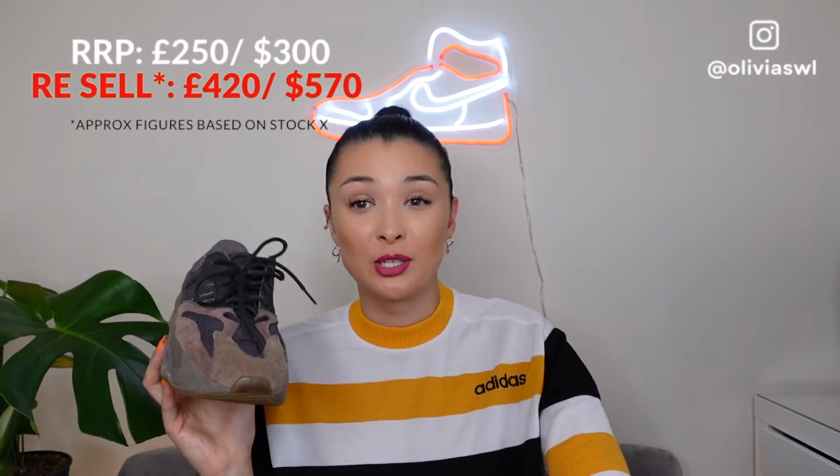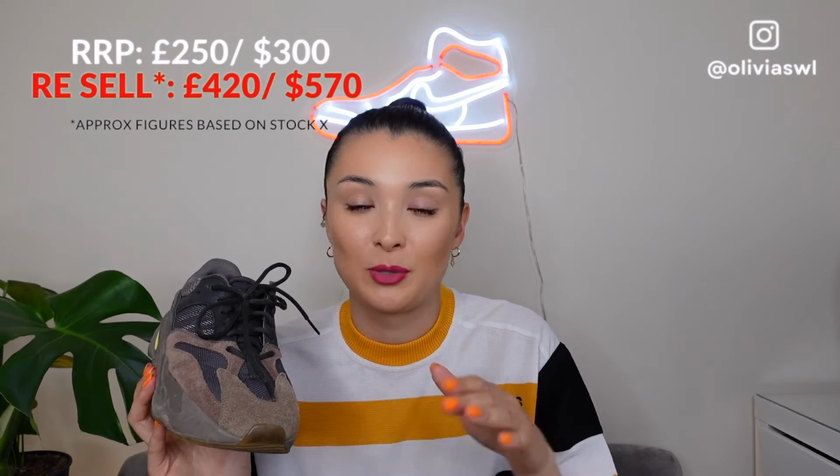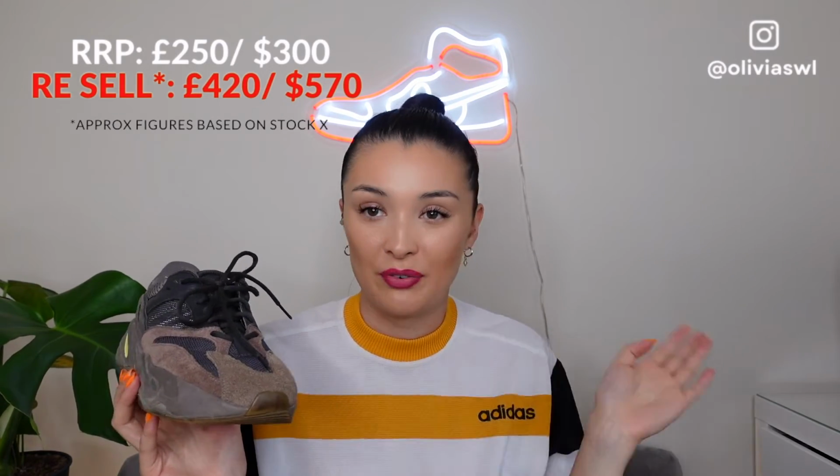So yeah, if you were looking for resale prices, please bear in mind when I say resale prices, this is only for my sizing, so it depends what size you get, it differs in price. But again, repeating myself, 0.5 size bigger and they fit perfectly. I picked these up in a 7.5.